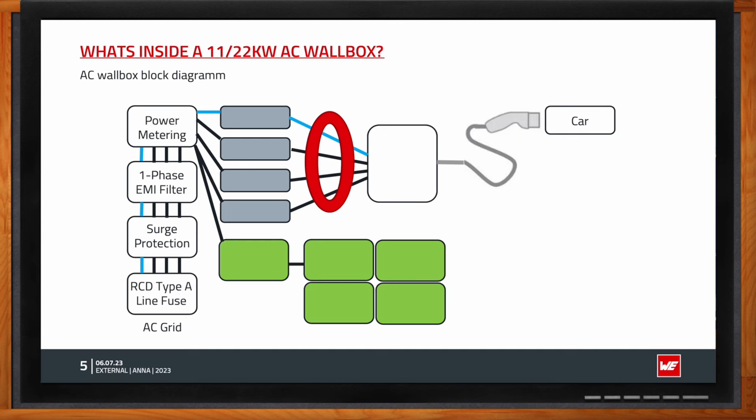Then we need some power metering to measure the power which is drawn by the car. Afterwards, we will need some relays. So the relays are needed in combination with the DI sensor and other safe components to safely switch off the system, disconnect the car from the grid. Then we need some power line communication to build up a communication between the wall box or the charging station and the car. So the wall box can identify the power which can be drawn by the car and the state of charge.